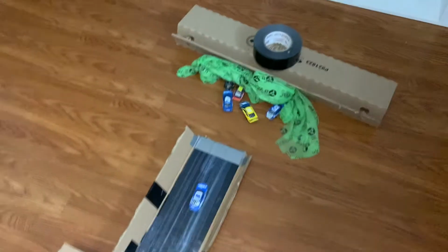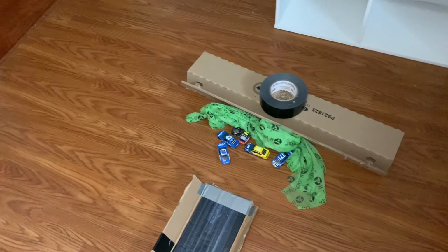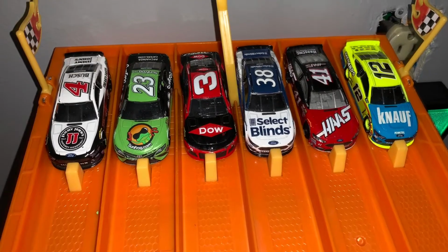Last lap, here we go. The 24 doesn't get going. Oh! Look at that right there. And what a close finish for them drivers right there. The 42 bumps the 83 up in front of the 24. Man, I can't believe he done that to his own Chevy teammate.